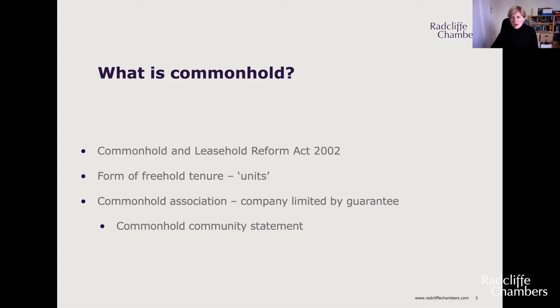And then this company limited by guarantee is governed by a commonhold community statement. This essentially operates like Articles of Association. It governs the relationship between the unit holders and members of the association, and it also governs their relationship with the association as a whole. So the structure looks fairly familiar. It's something that we're already used to seeing. We're used to leaseholders coming together, forming a company and purchasing the freehold of their building. But the thing that's really different about the commonhold is that freehold tenure of the unit. It's not being held as a leasehold. There's no landlord-tenant relationship here.